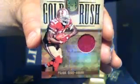Up next for the San Francisco 49ers, Frank Gore. That one going to Justin C. And this one's number 27 out of 99.